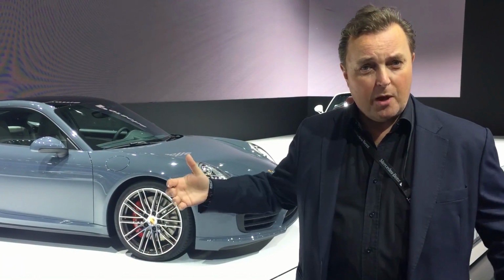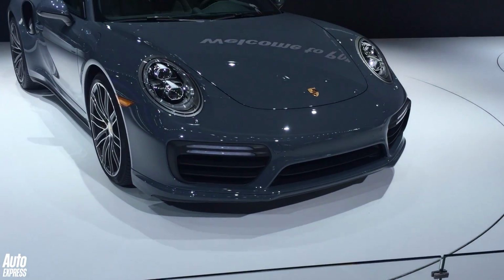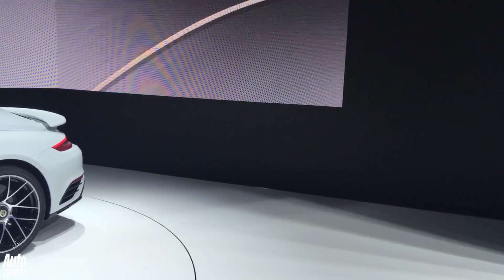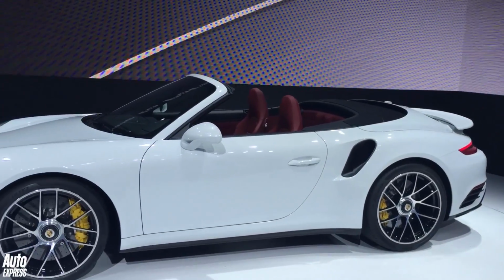What's not to like about the new 911, particularly when it's the fastest ever? The new 911 Turbo, a bit of a power boost, a bit of a performance boost. It'll now crack 200 miles an hour, top speed 205 miles an hour, and apparently it's the first 911 to go sub 3 seconds officially. 2.8 seconds. How much quicker can these cars go?